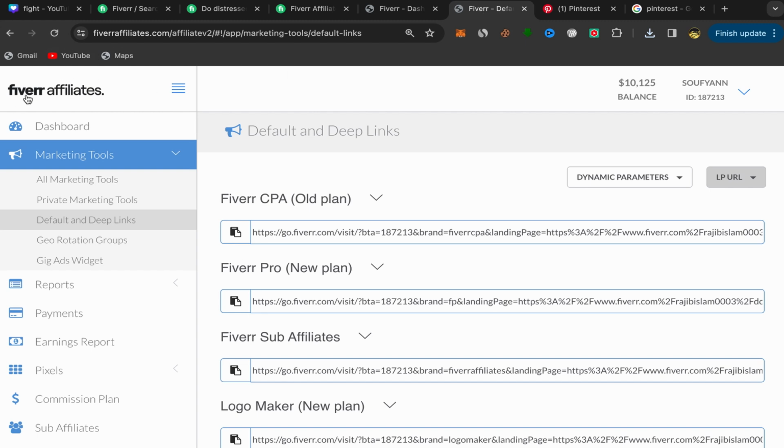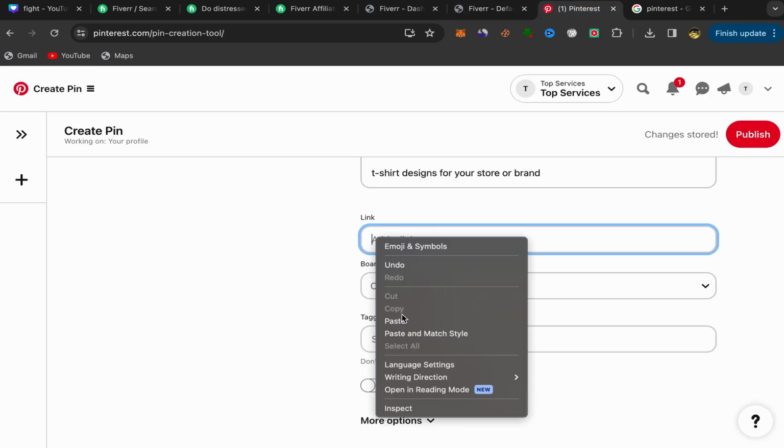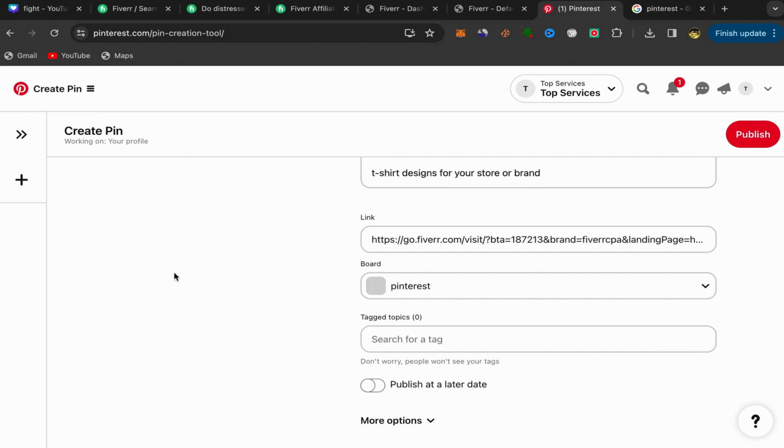Go back to your Fiverr affiliate account, copy your affiliate link from here or from here, it's the same. Go to Pinterest, put this affiliate link here, click on choose board, and if you have a new account, click on create a board. You just need to give it a name and that's it. You can create as many as you want. Okay, I already have a lot, so I'm going to choose this one.